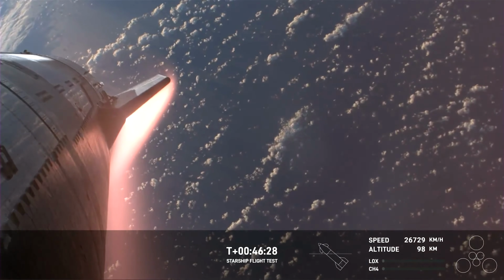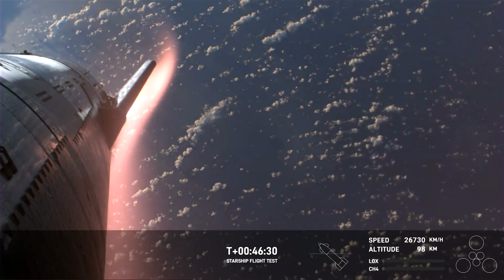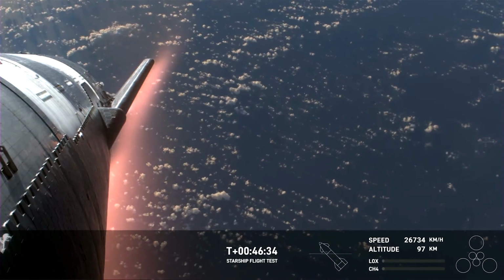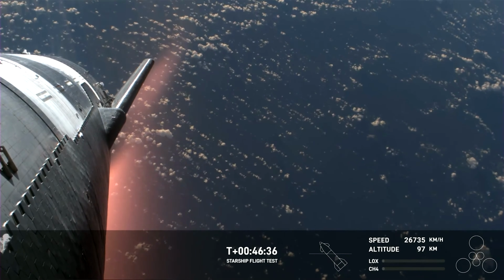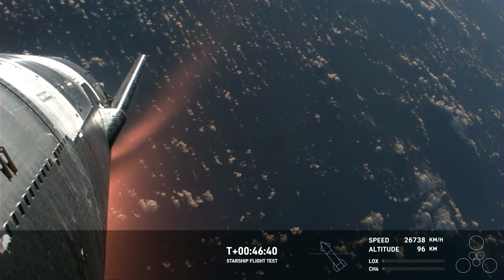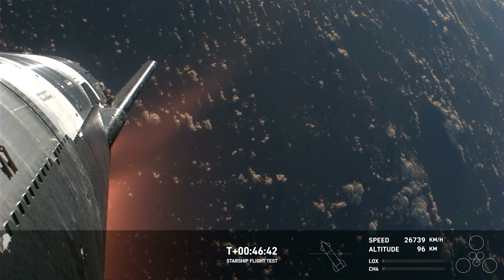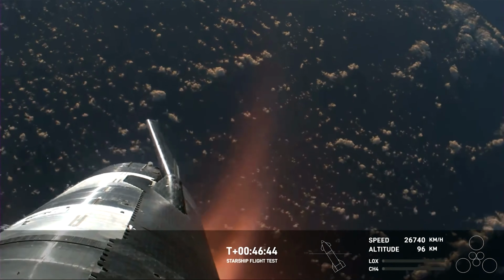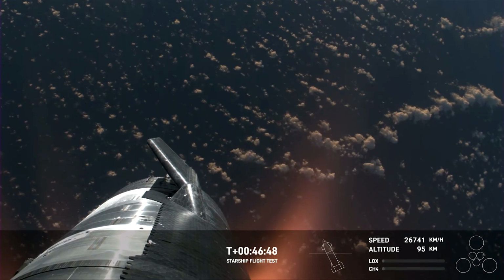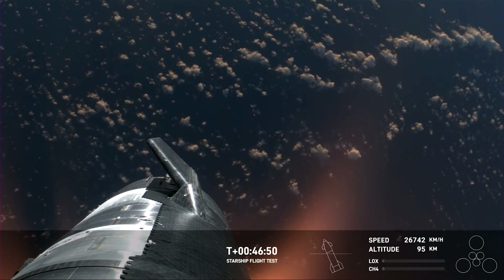Now, like we said, this plasma field, wow, what a view. We hope to maintain these views throughout. Starship is so big that we're hoping that the plasma field doesn't entirely blanket the entire vehicle. Right now, it is not. The Starlinks are still communicating and still capturing the data and the video that we see here. Views brought to you by Starlink.